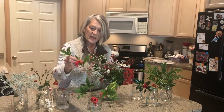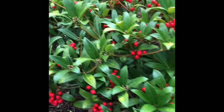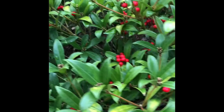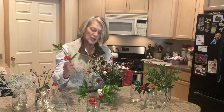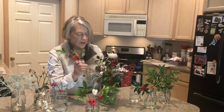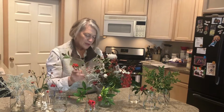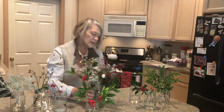Another thing is skimmia, these beautiful red berries, and skimmia has little flowers up at the top here. I do believe, and I should find out for sure, that skimmia is a male plant and a female plant. So if you do want the berries to develop, there needs to be the male pollen somewhere around.